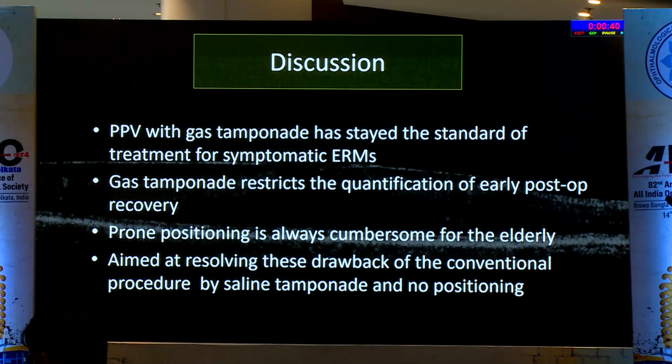Discussion: PPV with gas tamponade has stayed the standard for treatment of symptomatic ERMs. Gas tamponade restricts the quantification of early post-op recovery. Prone position has always been a bone of contention for every surgeon. We say 8 hours, the patient does 2 hours. So we don't know how much post-op prone position the patient is able to maintain. Aimed at resolving these drawbacks of the conventional procedure, we can use saline tamponade and no positioning.